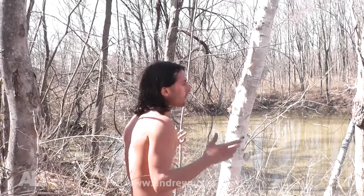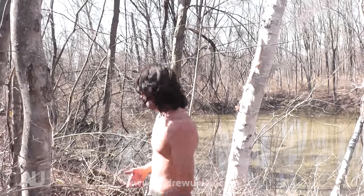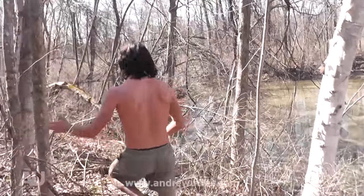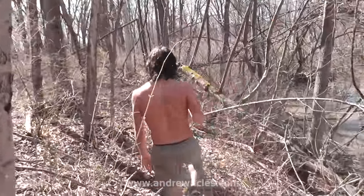Now, there's many ways that this could be done, and I'm going to be using a couple of things to my advantage. One thing is, I've got good eyesight. The beaver, well, he doesn't. So that's one thing, right? Second thing is, I can camouflage. Third thing is, I know where his den is. So that's not how I'm going to catch him.